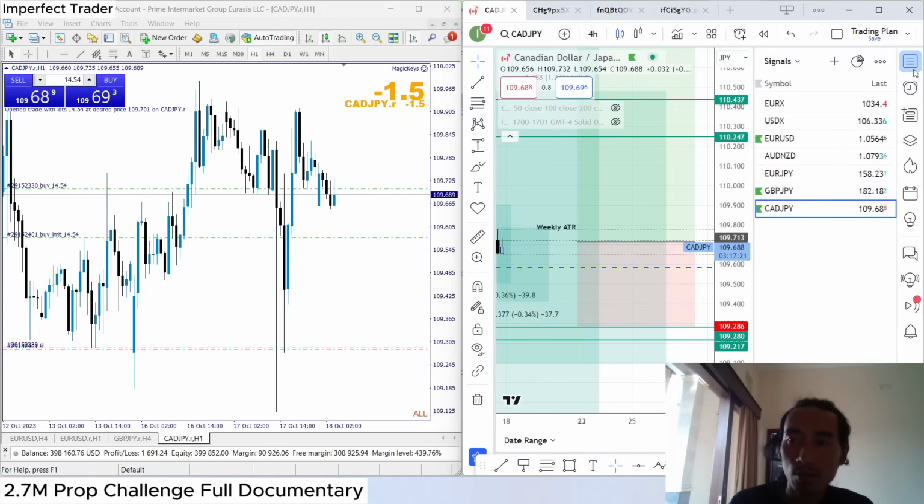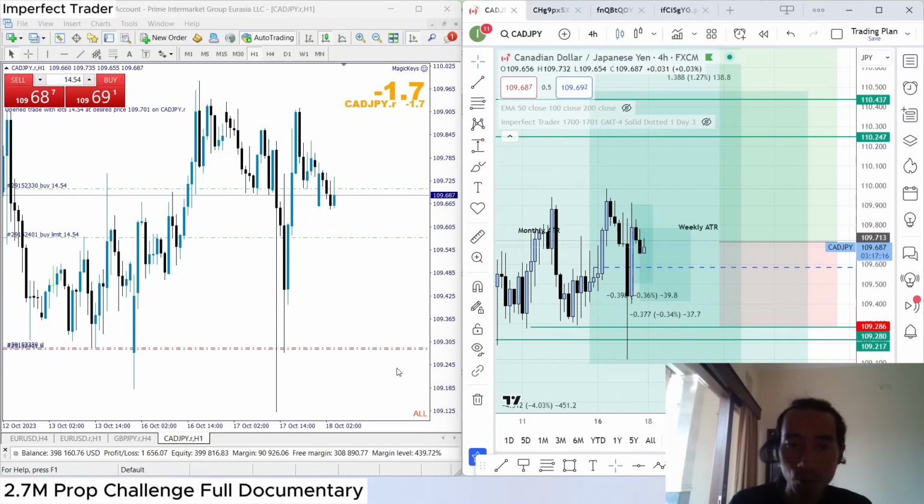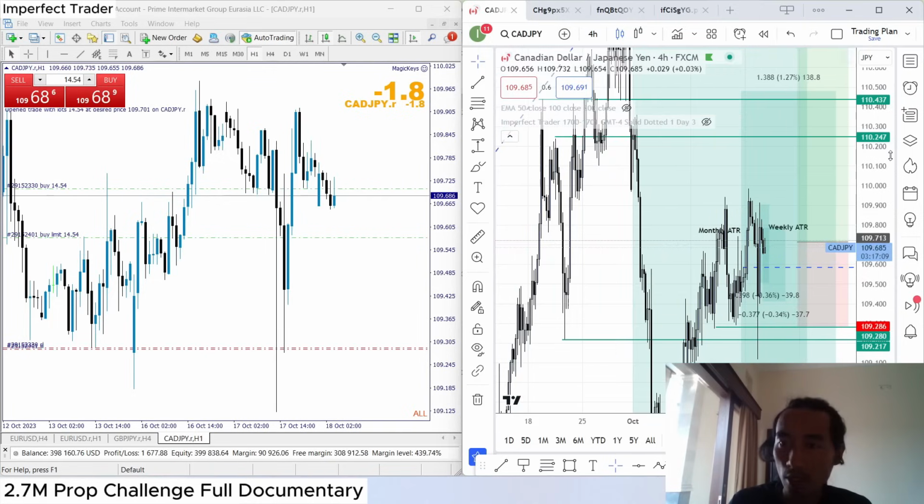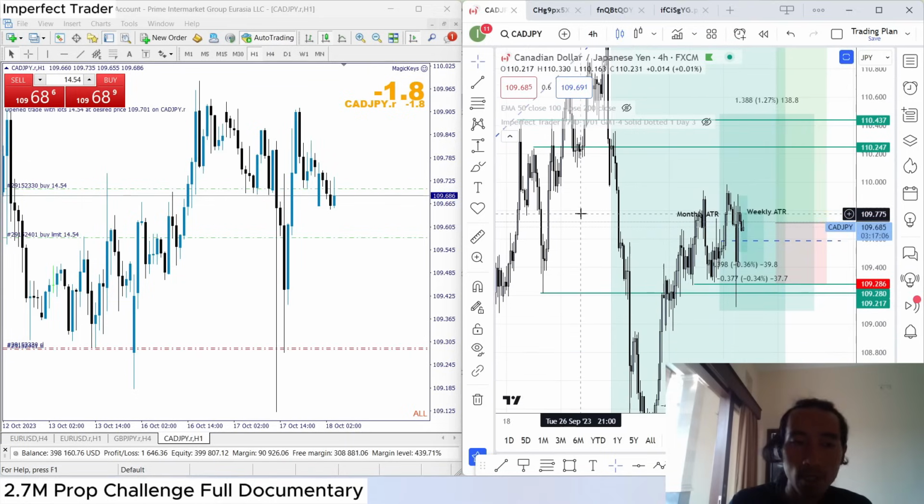Currently, you can see that the risk is higher than usual, and due to higher risk, I'm going to check less trades, and I'm just gonna focus on two pairs at a time right now. So probably that's done for today.